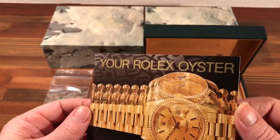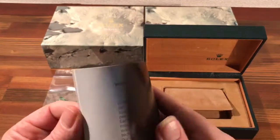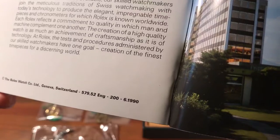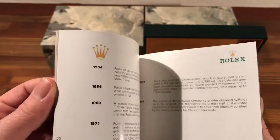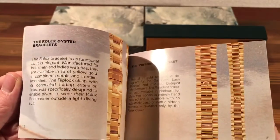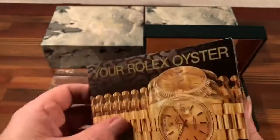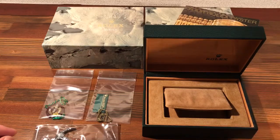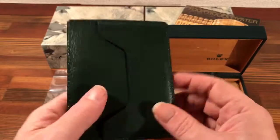Have a Your Rolex Oyster booklet. English, 1990, so indicating the age of this box. Nice clean booklet. Rolex leather card holder.